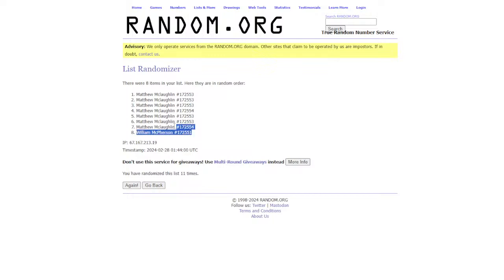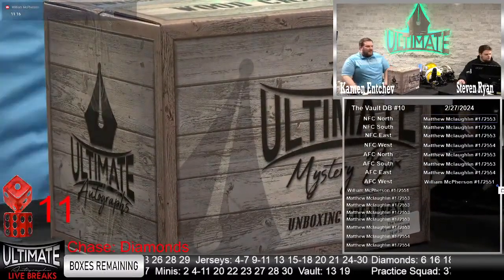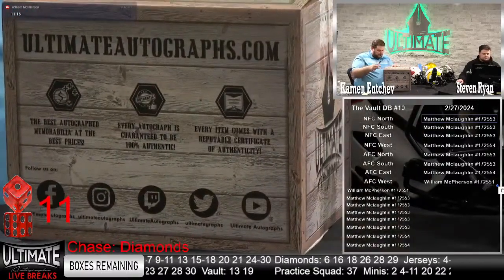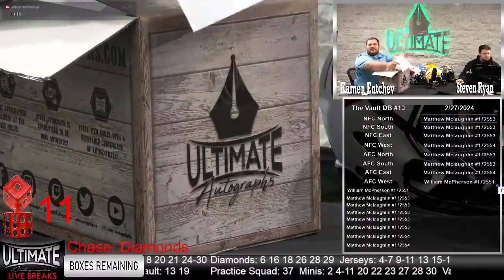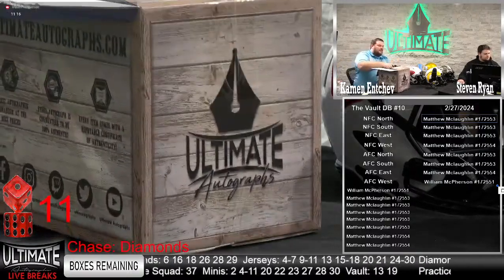All right, 11 clicks here. William McPherson has the AFC West. Matthew McLaughlin has the rest here. Good luck, guys. 2 full-size lids on the way here in our vault. All right, 16 of 30 here. Here's the last vault key, Steven. The last vault key, it's going to be E, the only vault key left. That is coming up next here.